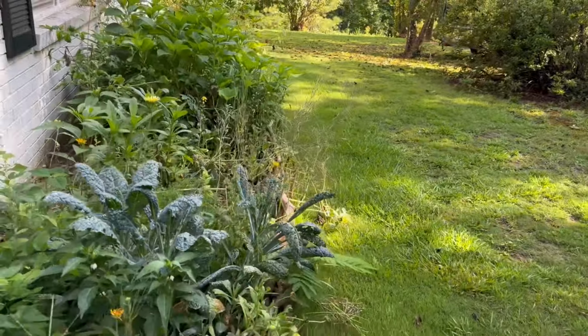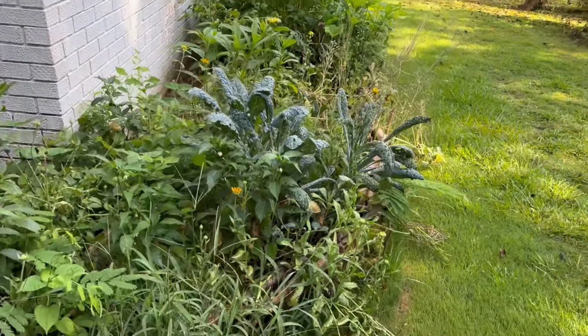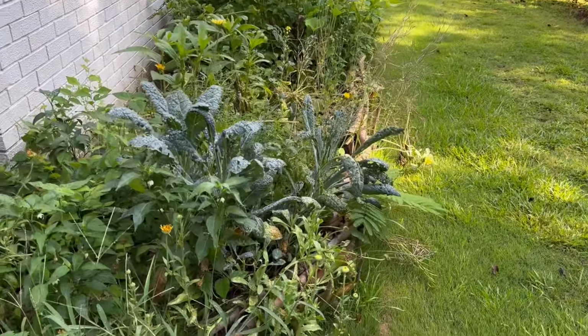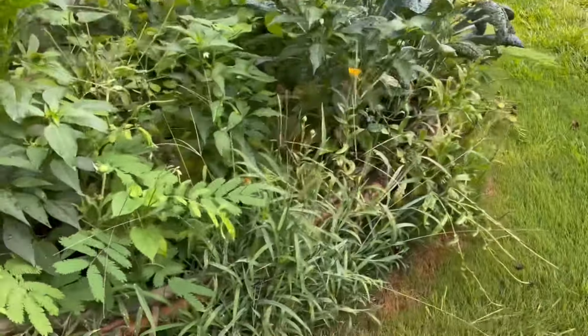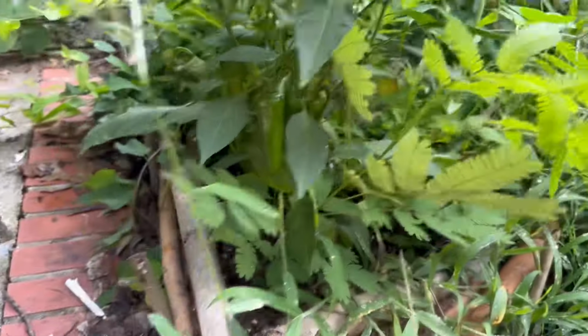Let's do one last garden tour because I'm getting ready to clean these gardens up. I'm flipping them over. I'm ready for fall. So here's our little jalapeno peppers. They're actually doing great. Loaded up under here. I need to be picking those.